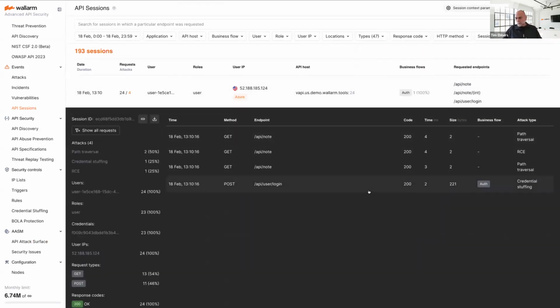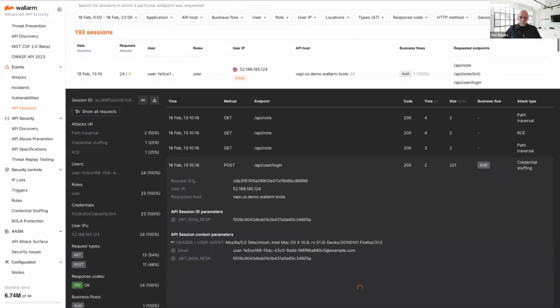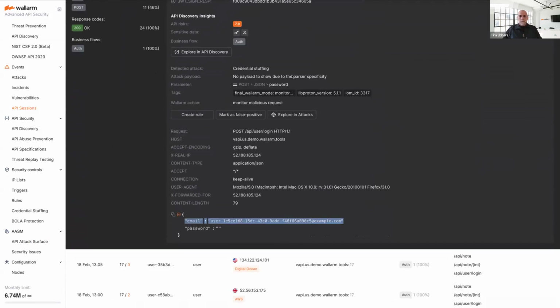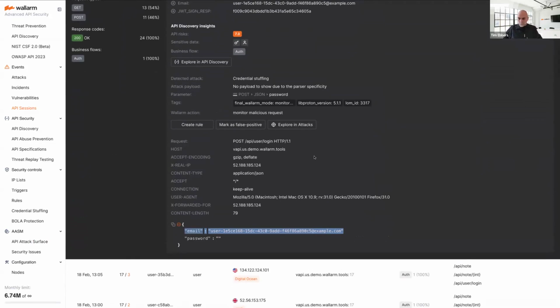So this particular one had some cred stuffing in it. And so this user had a particular password that's been compromised at some point in the past. We have a database of billions of passwords that have been breached at some point, and we compare passwords to that and tell you if this particular password's been compromised. Unlike most of our competitors, we don't send your data to our cloud. We only send metadata and the data that we believe is most pertinent to you.